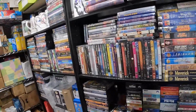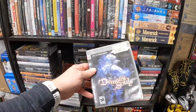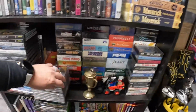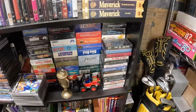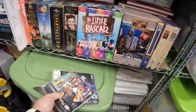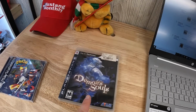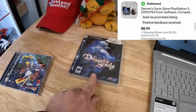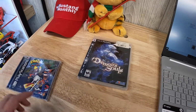I have 2 video games back here that I listed just the other day that's already sold. The first is Demon Souls, and the next one is a PS1 game, right here. And Crash Bandicoot Warped. This one, paid $1 for it at a yard sale on Saturday. It sold for $8.99, plus shipping. Not a huge profit, but quick.